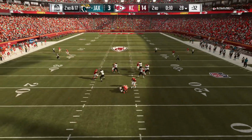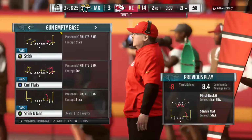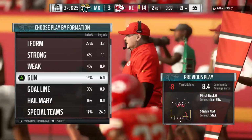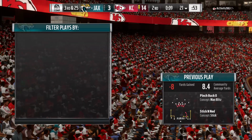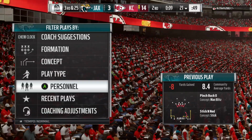Working from the gun, it's Bortles. Under pressure again, and down he goes again. And now they'll take a timeout defensively. After the 2nd down play, they burn the timeout, making him sweat out the final few ticks here in the 2nd quarter.